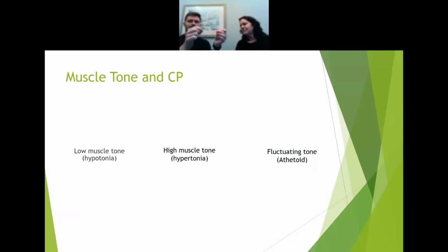That's where muscles really work the best. Now, if you have hypertonia and you put a lot of stretch into the point where it's about to break and it's really tight, that's also going to make movement a lot harder for those individuals. And then we also have that fluctuating tone between really loose and really tight, and that's what we would call athetoid type movements.